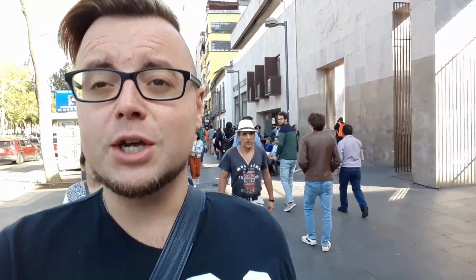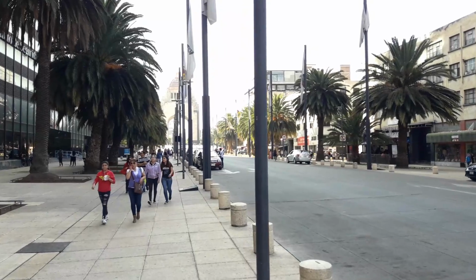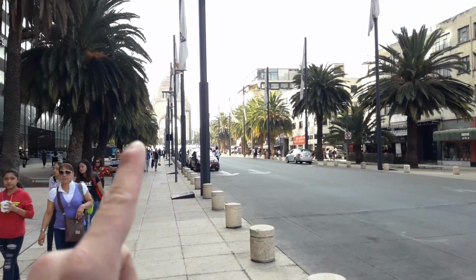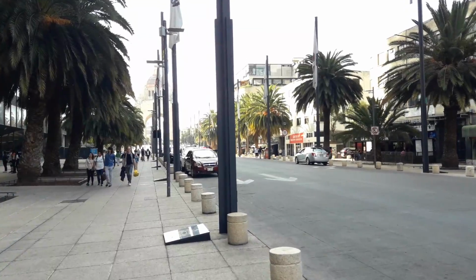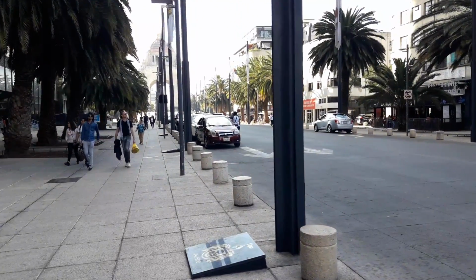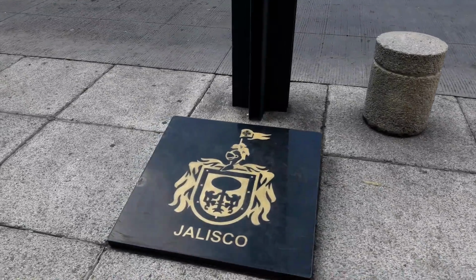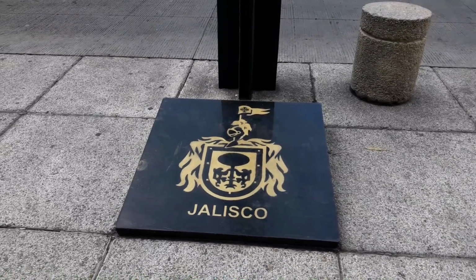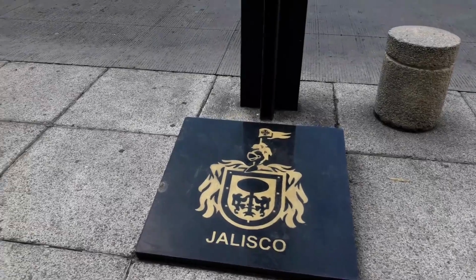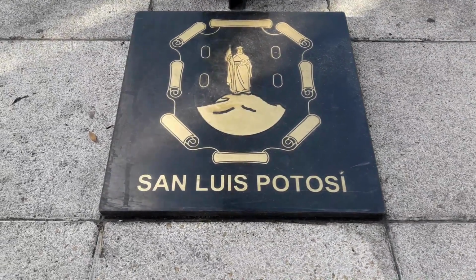The next spot we're going to, I can see it right ahead of me. We're going to go up in the world once again. Right, so I've walked down from Bellas Artes towards the Monument of the Revolution, which is up there. We're going to check it out in a minute, but I've never been down this road. And a really cool thing, you've got these lampposts and you've got a little, what would you call it, some sort of plaque or something on the floor. Every state in Mexico. Jalisco, I've been there. Hello, San Luis Potosi. I'm going to be seeing you next month in February.